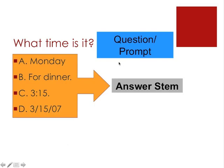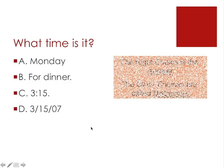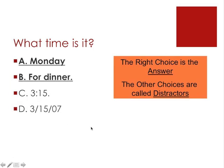Now below you will see the part that we refer to in general as the answer stem. This is where you can find the answer choices. So obviously the right answer, the right choice is the answer. But the other choices are often called distractors. So from the 4 choices in the answer stem, these answer options, 3 of them are going to try to distract you in different ways from finding the correct answer.